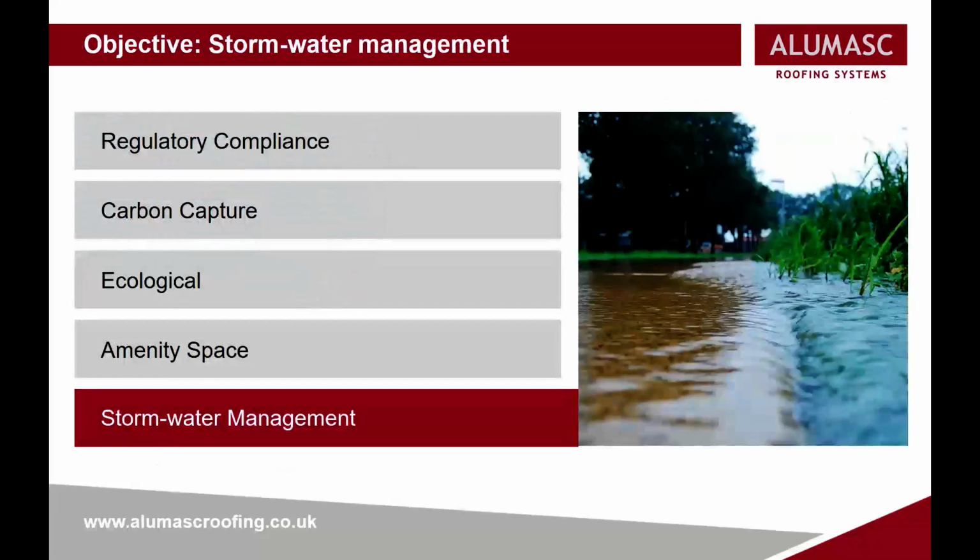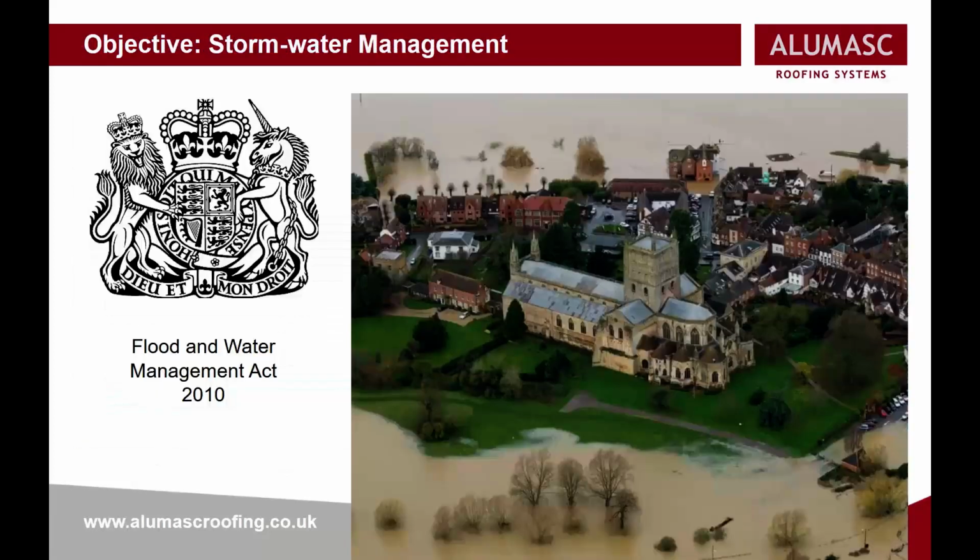So we move on then to stormwater management. We're all familiar with problems and risks of flooding. We have to work under the Flood and Water Management Act 2010, trying to alleviate flooding, which indicates various measures that you should take with new building to make sure that you're not going to surcharge local drainage systems.